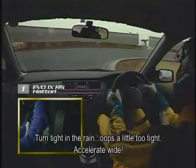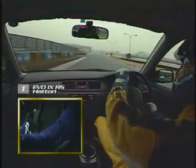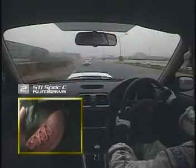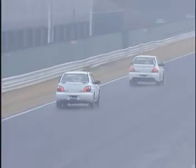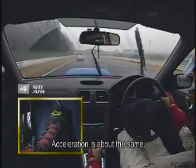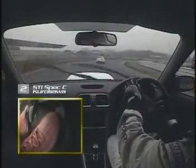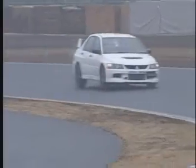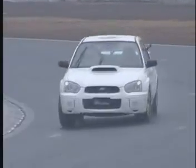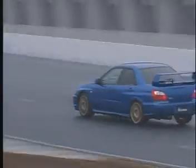Gansan has already realized that Hattori's car might be faster than the rest. Gansan Spec C enters the turn in third. Hattori's RS is in fourth gear. The Lancer is wearing Bridgestone 046 tires, which have great traction under wet conditions. The battle is in its second lap.